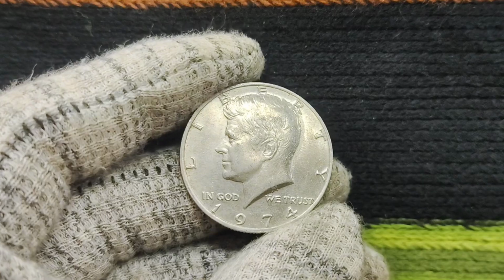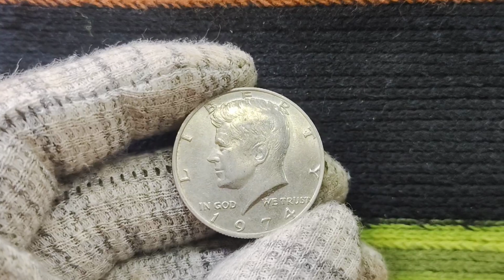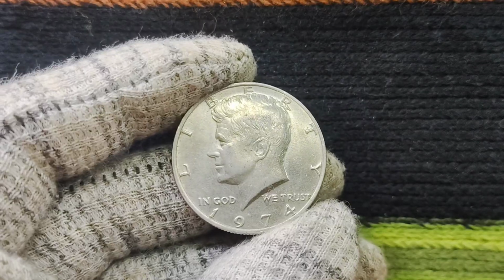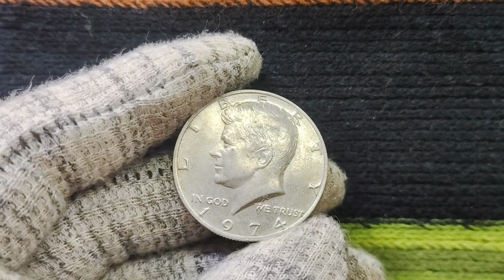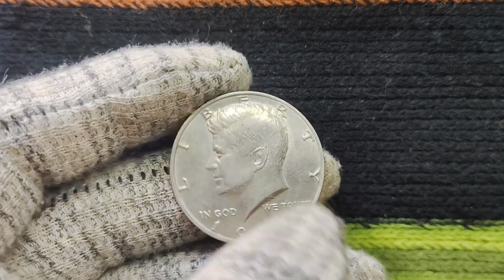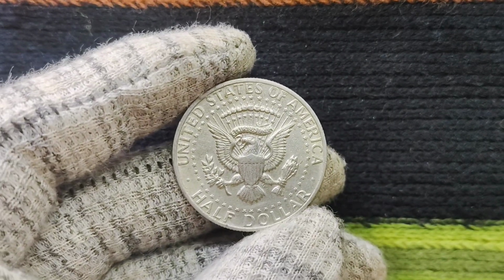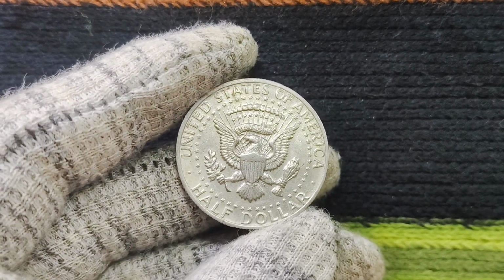We dive into one of the most fascinating topics for coin collectors and enthusiasts. Have you ever wondered if the coins in your pocket change might be worth a fortune? Well, today, we're focusing on the 1974 Kennedy half-dollar with no mint mark, a coin that has captured the imagination of collectors everywhere. Could this coin really be worth $1.9 million?